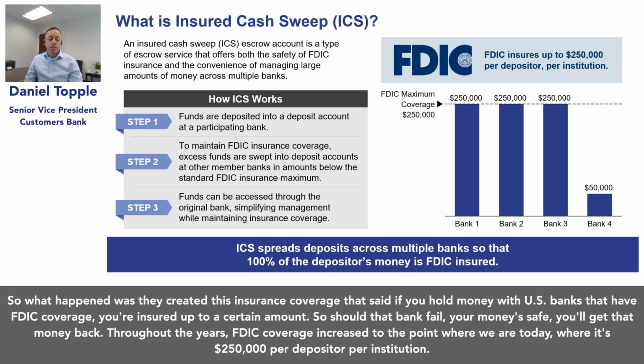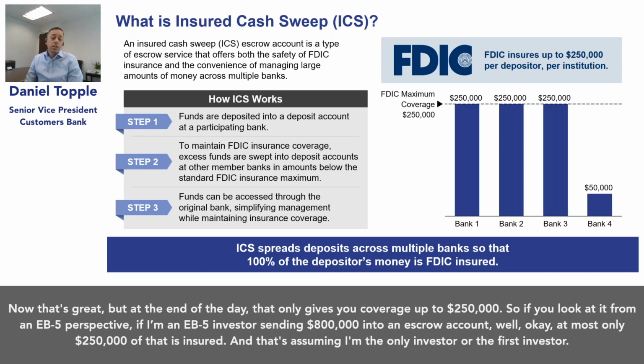So what happened was they created this insurance coverage that said, if you hold money with US banks that have FDIC coverage, you're insured up to a certain amount. So should that bank fail, your money's safe. You'll get that money back. Throughout the years, FDIC coverage increased to the point where we are today, where it's $250,000 per depositor per institution. Now that's great, but at the end of the day, that only gives you coverage up to $250,000.